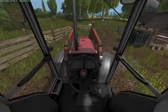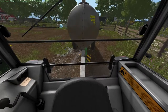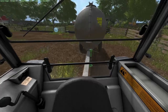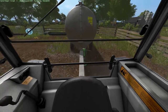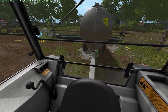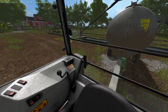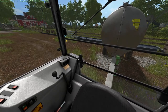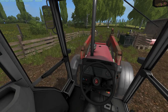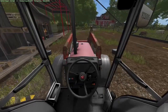It seems to be a relatively nice day today. The sun is out, which is always good. So the sheep are probably thirsty and need some water, so let's back this up here. Let's see if we can get some water in here. There we go, you can see that filling up, that's awesome. Still left with 31% in there, which is awesome.